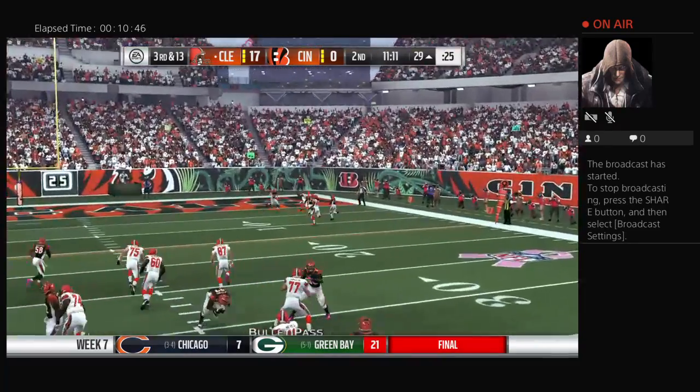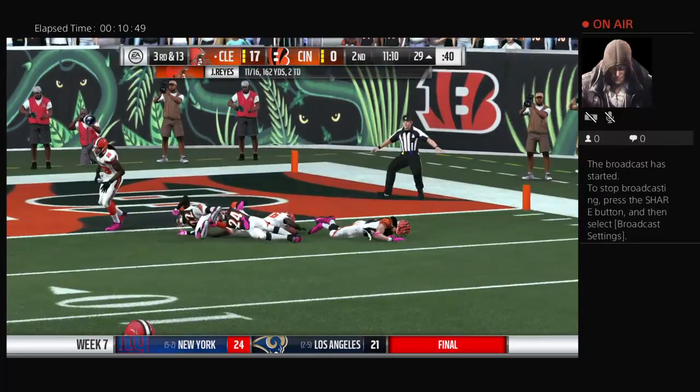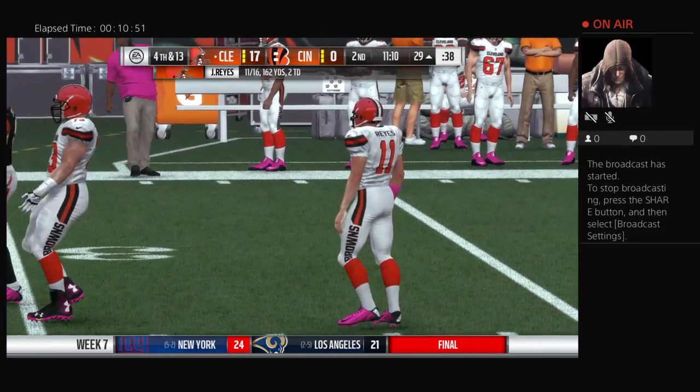Now on 3rd and long, they'll look to throw. And he couldn't hang on to it through the contact. Incomplete.